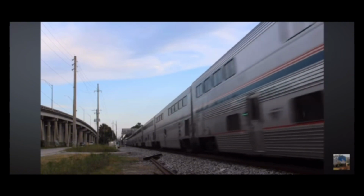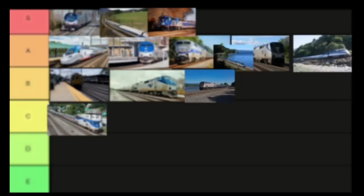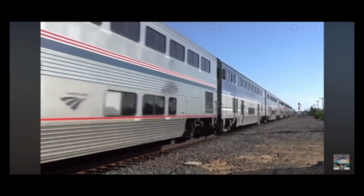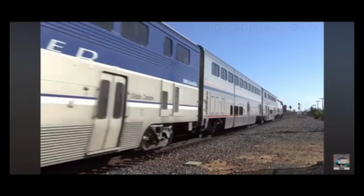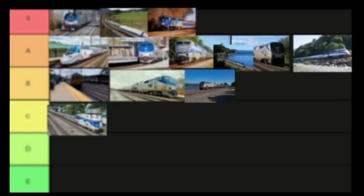All right, can I pick? The Carl Sandburg. What about the Borealis? Oh, the new service. Yeah, it goes to Minneapolis. I give it like an A-. Okay, go, but after this one, go. A-. Pacific Surfliner. Ooh, Pacific Surfliner? This is basically just the best part of the Coast Starlight, cut down into a small trip. It's probably like an S tier. It's probably the best scenery on the entire network. I give it an S.